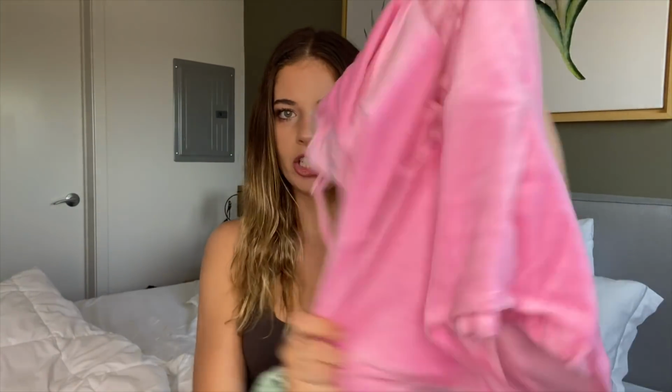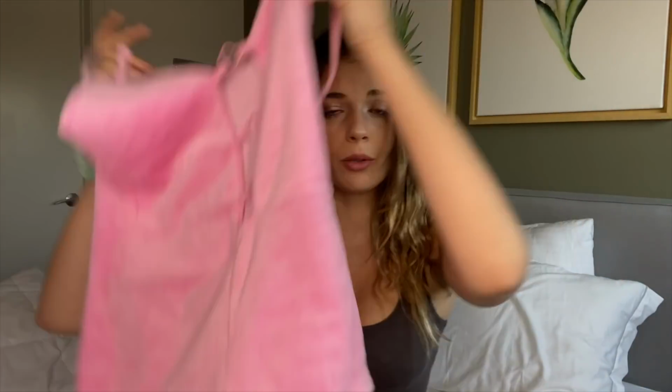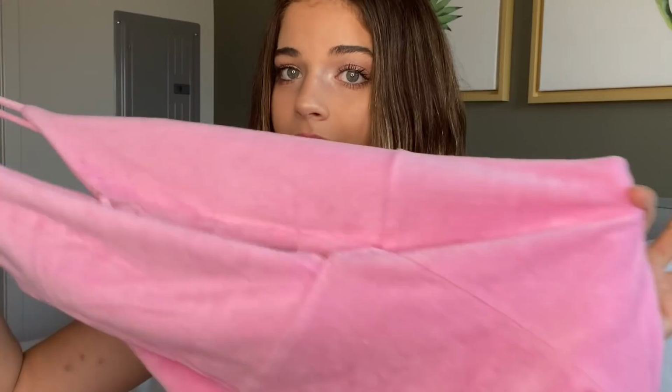It is really stretchy, so it is really comfortable to just lounge around at home. It is kind of cheeky, so I wouldn't really wear this outside, but I love this for a little cute indoor. If you're staying home all day and you still want to look cute, this is the outfit. So let's just try it on.